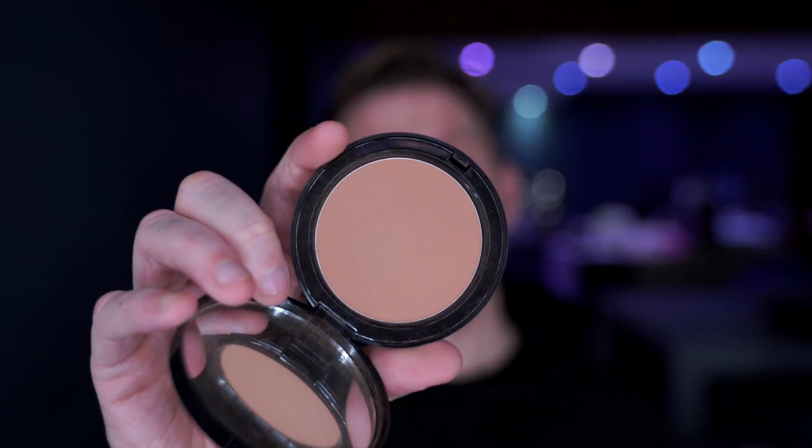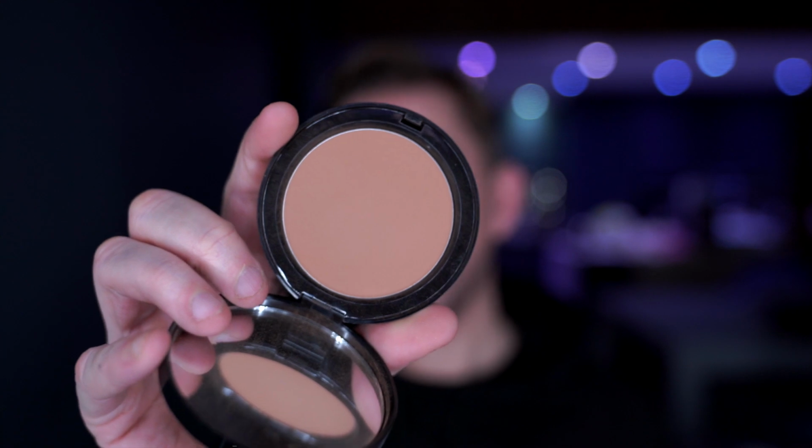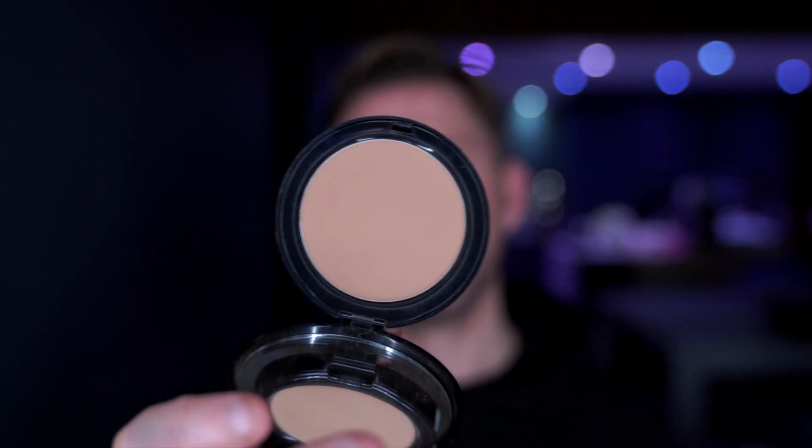Next up, Bronzing by Bobbi Brown. An oldie, but a goodie, like me. Very, very good. They come in great shade ranges. They've got some illuminating ones if you want to pretend that the sun can give you a shimmer. Absolutely gorgeous. I love bronzers because you can use them in the crease of your eye.